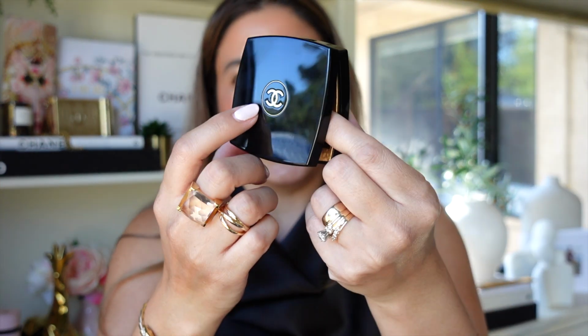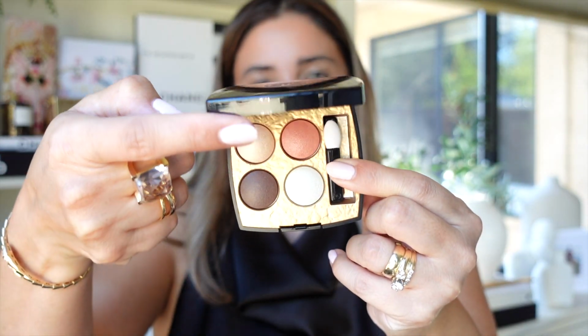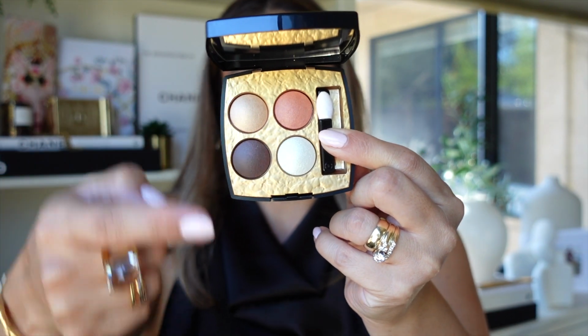These eyeshadow quads are made in Italy. The packaging is very much alike to pretty much everything from Chanel, the black, but in this case it's kind of like the Mediterranean eyeshadow quad. It has instead the gold logo, which makes it super special. And another thing that makes it super special is the interior of the compact. The eyeshadow that I have here is 318 Parure Venitienne.